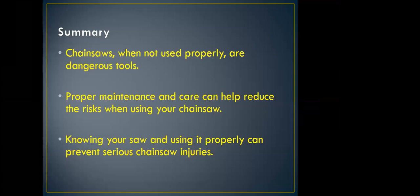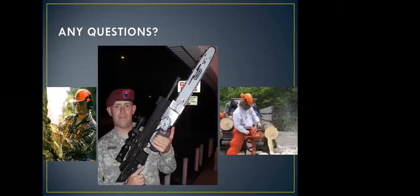So like any other tool, chainsaws, when they're properly used, they're great. They do an awesome job and they help us do the things we need to do to keep things clear. They should be properly maintained. You should know the risks, know the procedures and safe handling, know how it works. Knowing how to work it and using it in the way it's meant to be used is the best thing you can do.